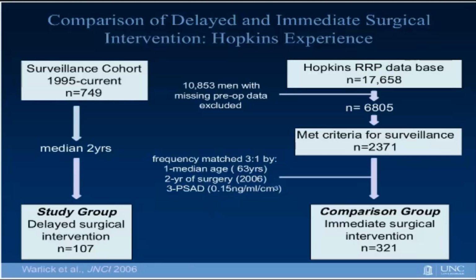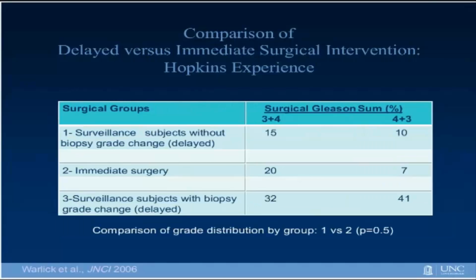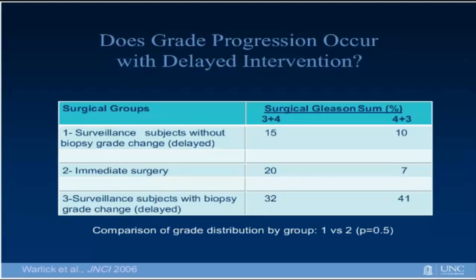This was based on surgical pathology outcomes. In this experience, there was a significant difference in the rate of organ-confined disease. Positive margins was not significant. There was a higher grade in the delayed surgery, and the biochemical progression was slightly higher in the delayed surgery patients. But it's important to recognize that these don't really compare apples to apples in the sense that a significant portion of the men who underwent delayed intervention on the initial surveillance arm had grade progression.